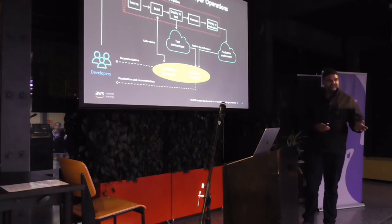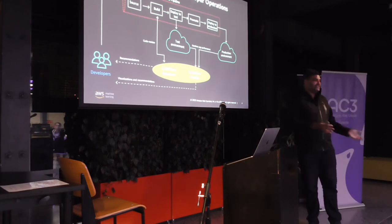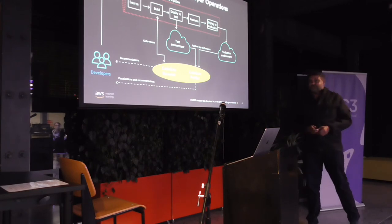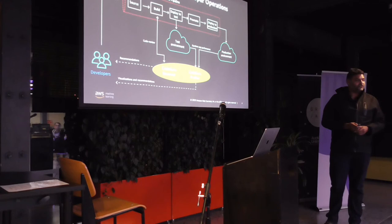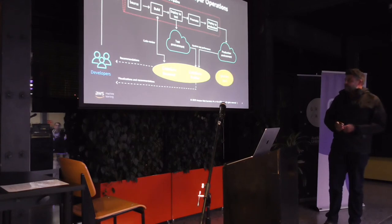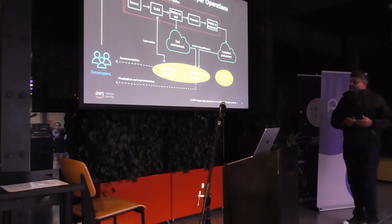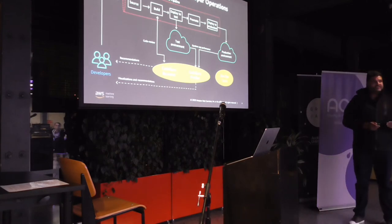So AWS looked at that and thought, hey, we're doing all this stuff for the developer side of the process. What can we do for operations? And that's where DevOps Guru came to be. Let's talk about this first. DevOps Guru was developed, and the way it works is you point it at a workload.